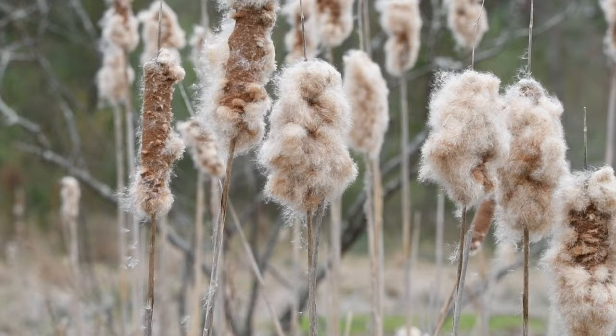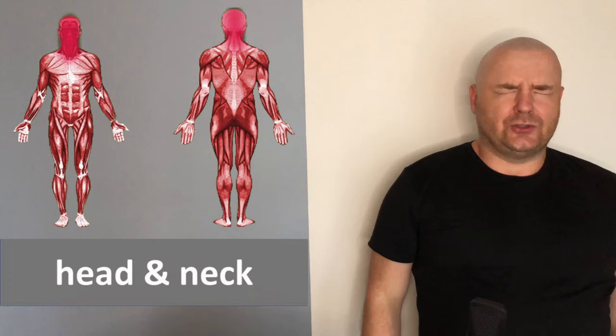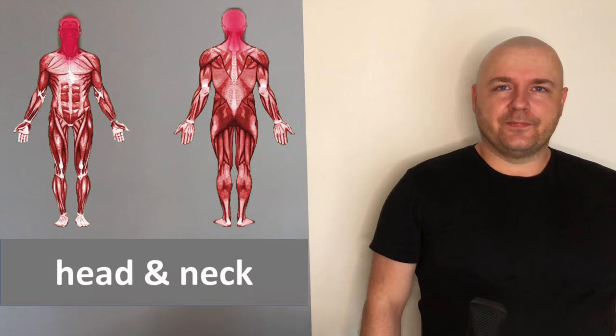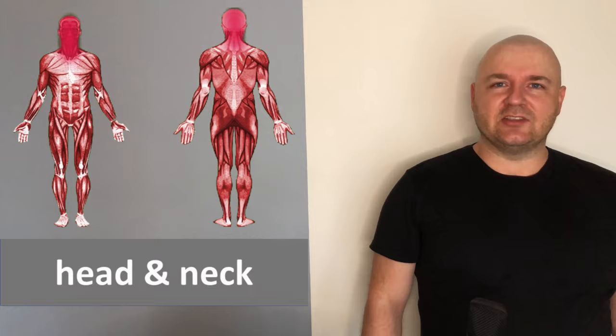Concentrate on your face and on your neck. Contract these muscles. Remember to breathe deeply. Take another breath. Feel all your muscles tense. And now breathe out slowly while relaxing your muscles. Feel the tension leaving your face and your neck.